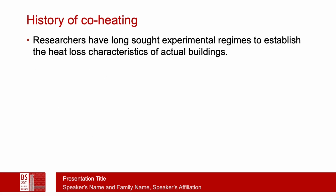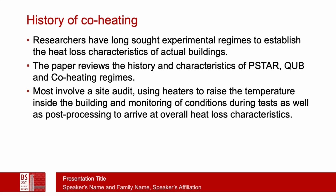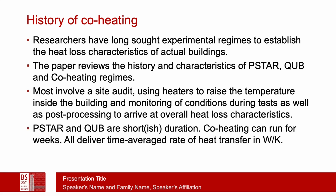Although co-heating has gone on for a considerable amount of time, because there has been a continual need to establish actual heat loss characteristics in buildings, the gap that is often talked about. In the paper, we review the history and characteristics of several methods, including P-star, cube, and co-heating. Most of these involve a site audit and the use of heating or cooling devices to explore how much heat is necessary to maintain a particular set point under varying conditions outside, with post-processing required to arrive at overall heat loss characteristics. Some of the tests are short duration. However, co-heating itself can run for many weeks in order to deliver time-averaged heat transfer.